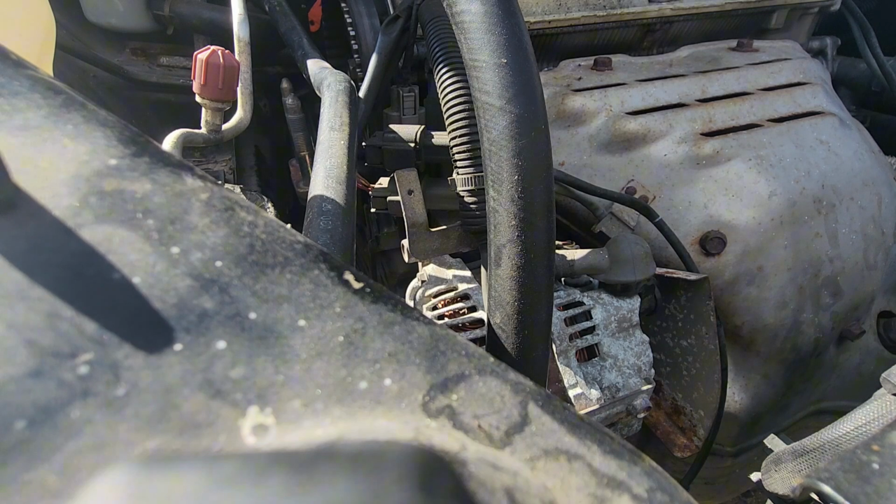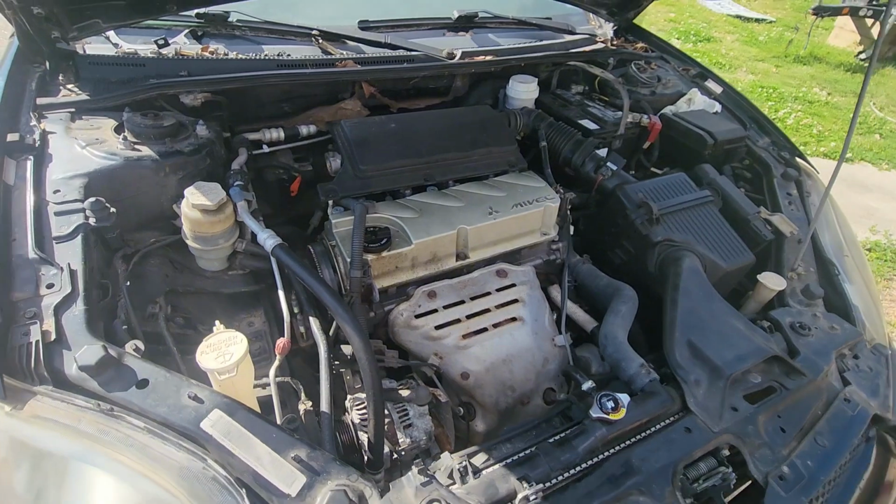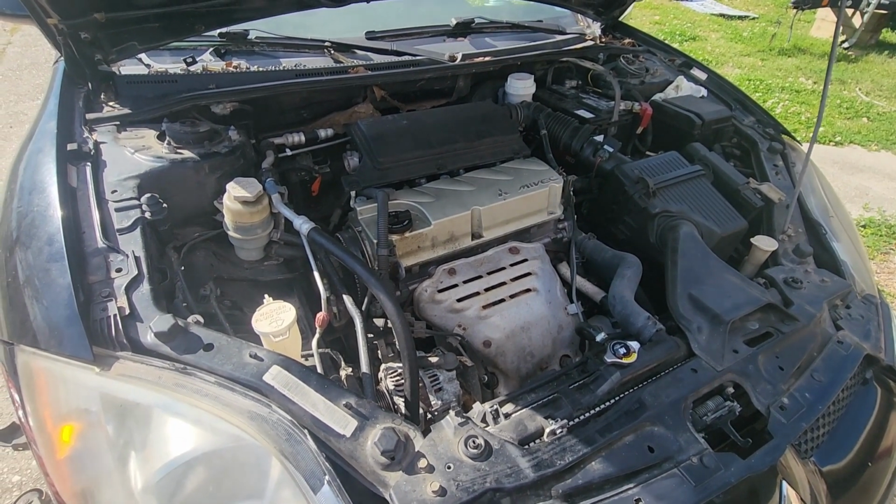And it's a no-go with the timing. I've checked the timing twice. It is in time. Sounds horrible. Still has no compression. Not enough compression to do anything. So I guess I'm gonna crank the engine over so you can hear what I'm talking about. So the valves probably contacted the pistons. I'm sure, as you know from that sound, she's not gonna run. I'll update more when I got more.